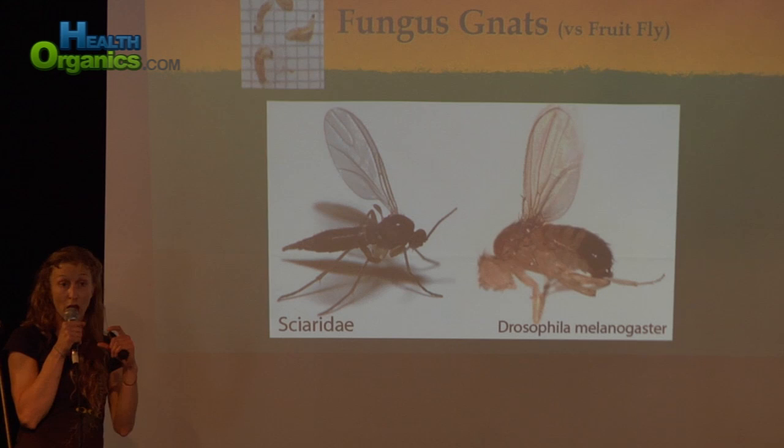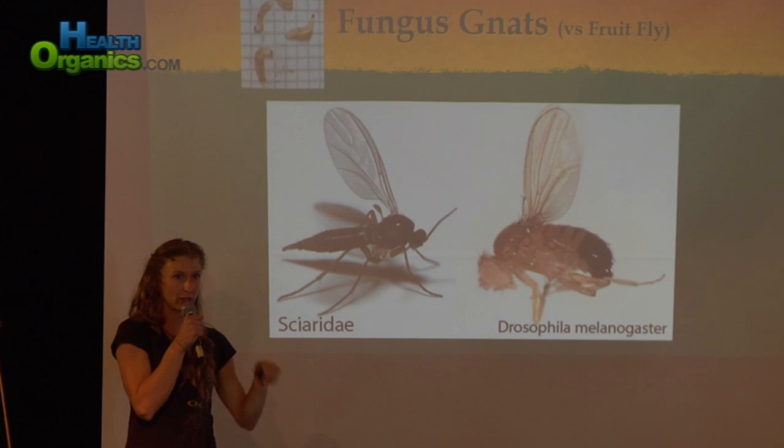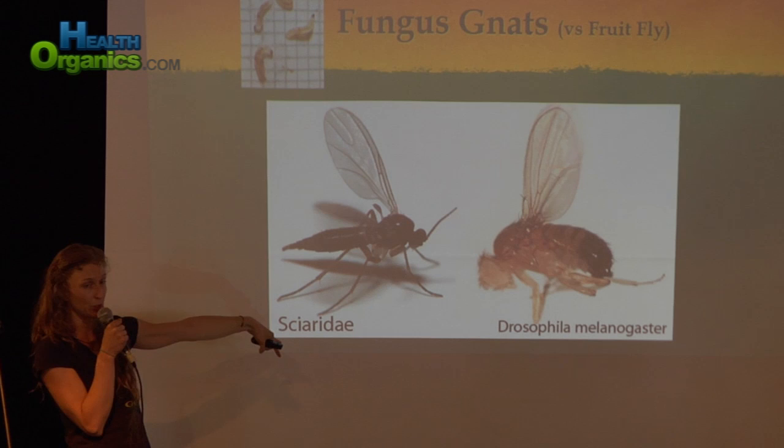Now, the adults are often mistaken for fruit flies and sometimes mistaken for adult root aphid colonizers. I'm going to show you a slide about that later. But I love this side-by-side. It gives you a really good image. So, of course, we've got our fruit fly on the right, and we've got our fungus gnat here on the left. And there's some pretty noticeable differences.